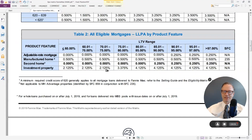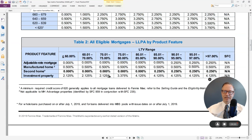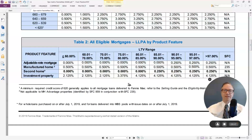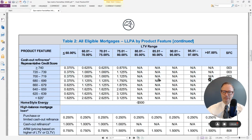The adjuster's only 2 1/8 points. If you're doing less than that, it jumps up to 3 3/8. In addition, even the base adjusters are higher versus here. So it's a considerable savings on an investment property if you do at least 25% down. Again, either the points are going to stack up or you can have the rate increased. In many cases, if you're doing 20% down on an investment property, depending where your score is, the rate can't be increased enough to absorb it all, and you're still going to end up with points. So again, a good sweet spot on investment properties, 25% or more down.